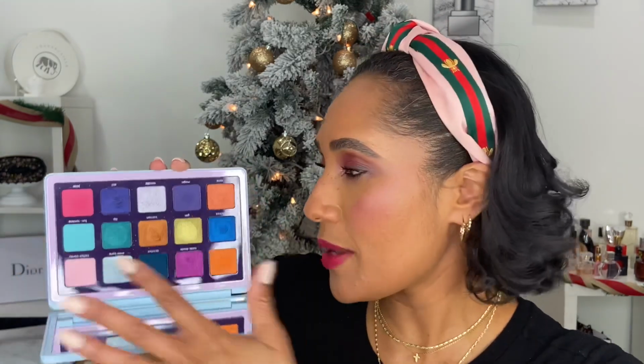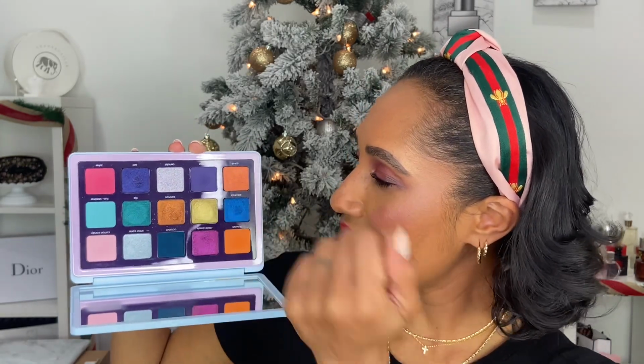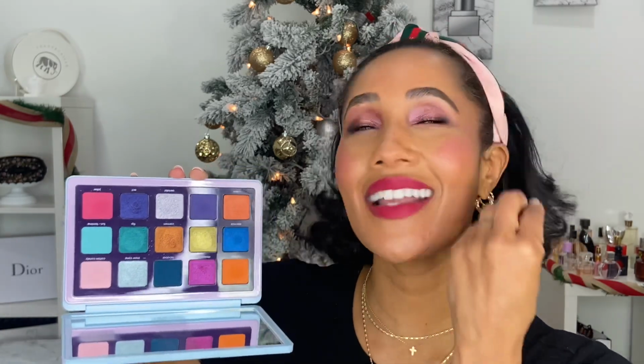I love everything about this palette. Definitely will be using this more in the spring. Once again, this is not a palette for me that I would use around this time of the year. I would use probably these shades for this time of the year, but this is more so a spring-based palette for me. But I love this one, and like I said, every time I use it, I'm just like, yes, formula, yes, formula. It's so, so good.